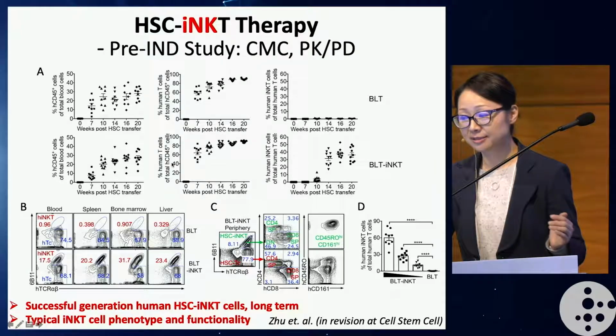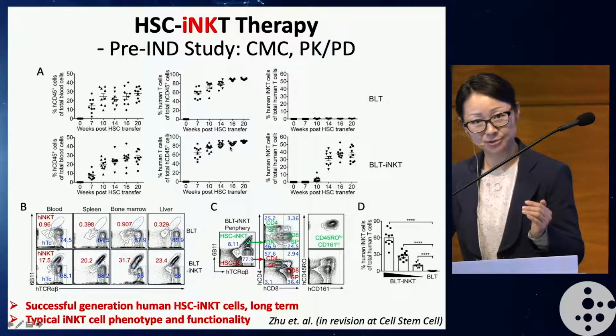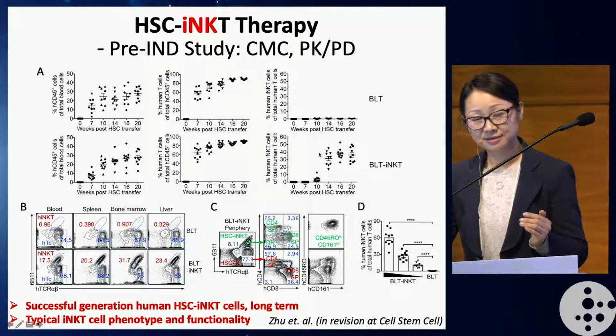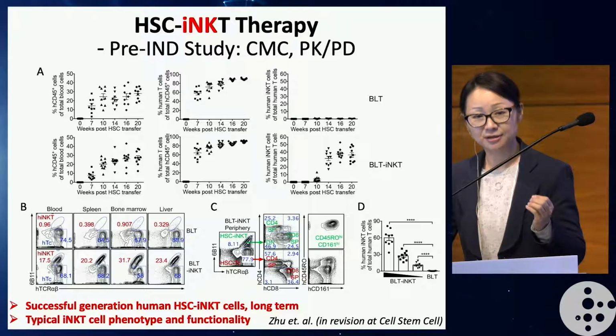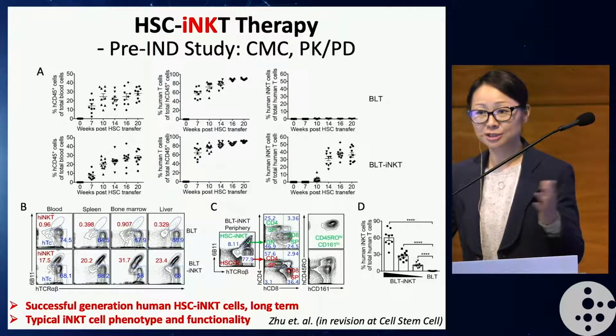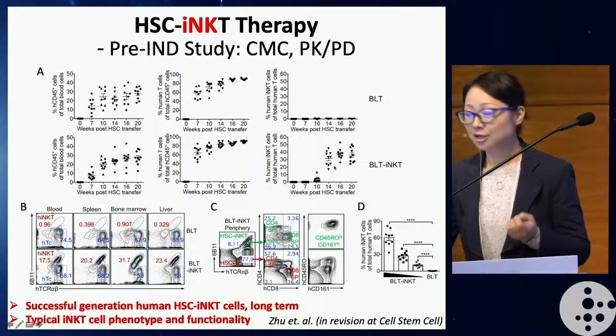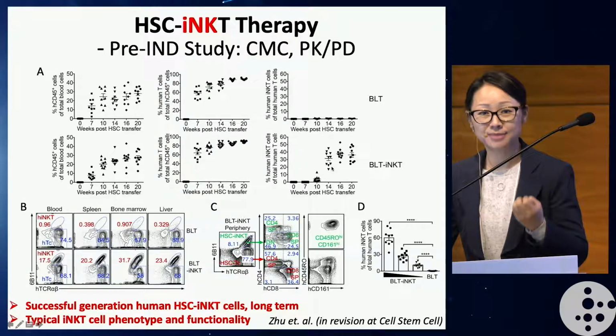Human T-cell compartment reconstituted in both animals at a comparable rate. Here is the difference. Endogenously, those mice contain a very small number of iNKT cells, like the human population does. The engineered animal contains a much increased population.